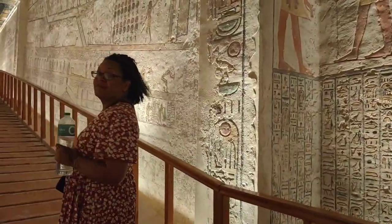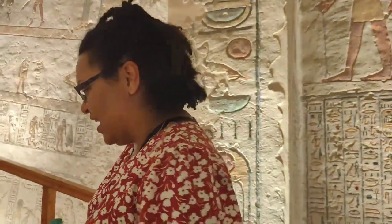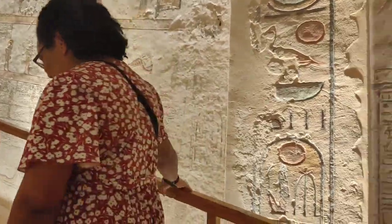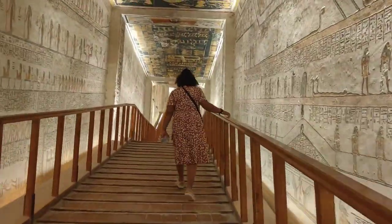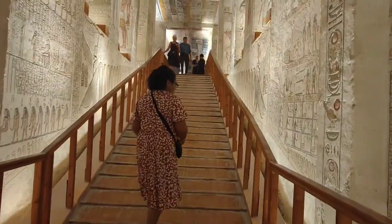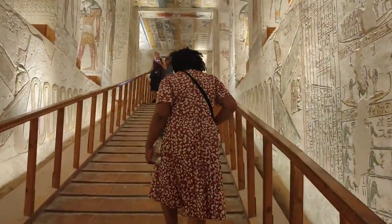Worth that extra ticket? I think it's worth it. But I really like the sarcophagus. It's beautiful. Yeah. And I really thought the sarcophagus was much smaller. No, they're massive. Yeah. Me too. What goes down must come up in ancient Egypt. The ceilings are phenomenal, and the color is still so intact.